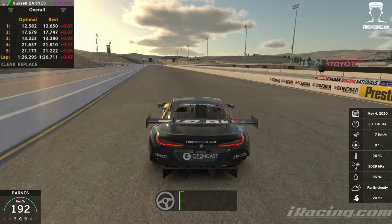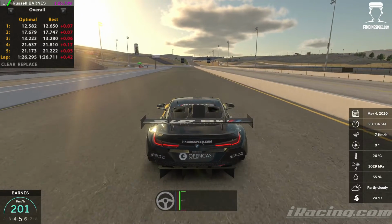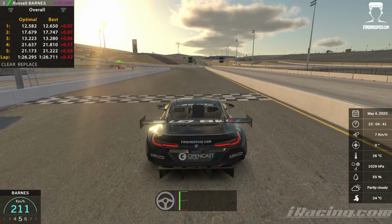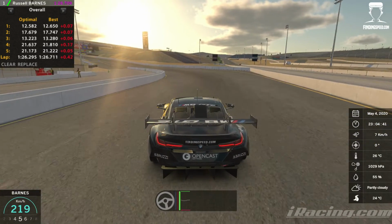Alright, so that was the in-car lap of my 126.71. We're just crossing the line here. Same lap, different perspective. We're going to break things down a little bit.